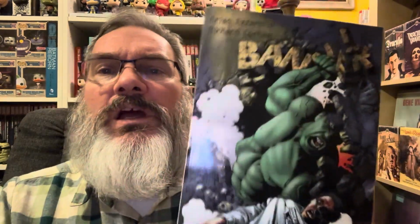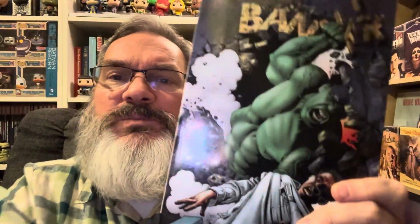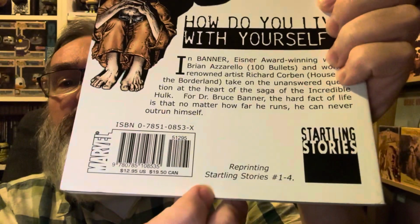Now, this story was written by Brian Azzarello. It's really good. It actually treats the Hulk as if he were this mindless monster that goes on rampages. He racks up a body count, and there's lots of destruction. So I understand why this wasn't printed in a mainstream Hulk comic, The Incredible Hulk, but it was in Startling Stories because it's almost as if this is a Hulk that is in another dimension or an alternate reality.